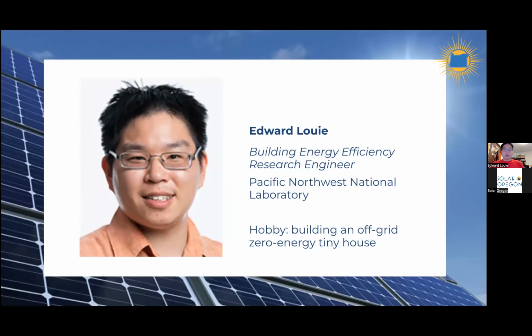My name is Edward Louie, and in my day job, I work at Pacific Northwest National Laboratory as a building energy efficiency research engineer. Outside of work, I shoot archery, I ride bicycles, I do a lot of cooking, and I'm also working on building an off-grid zero energy tiny house that was featured two years ago at the Go Zero Energy Tour.